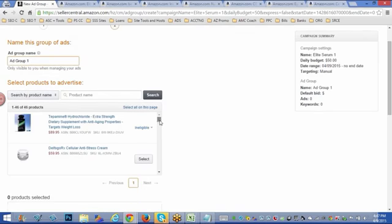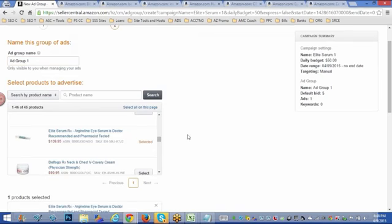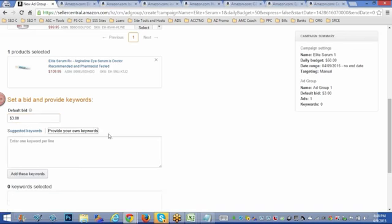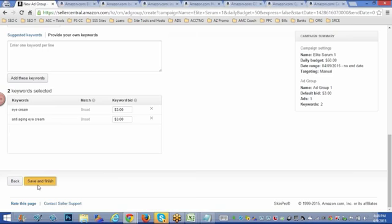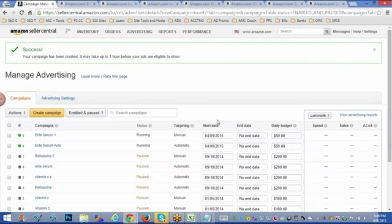And we'll leave it as ad group 1. Find your product, select, and remember we're only selecting that one product. The default bid that we're going to start on these keywords is $3 since they're highly targeted, and we're going to provide our own keywords. Those are the eye cream and anti-aging eye cream. We add these keywords, put both of these down as keyword bids, then save and finish, and we are up and running on that campaign.